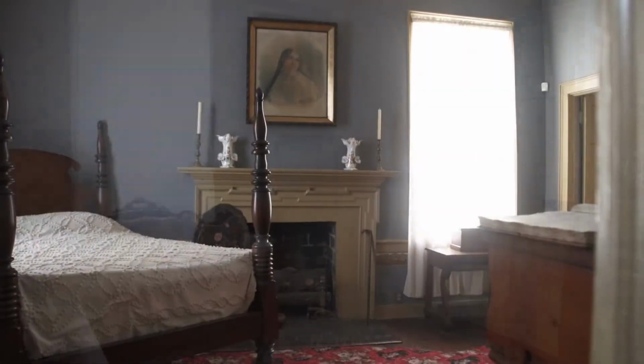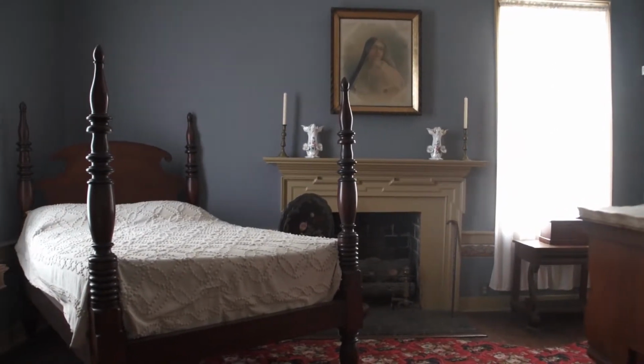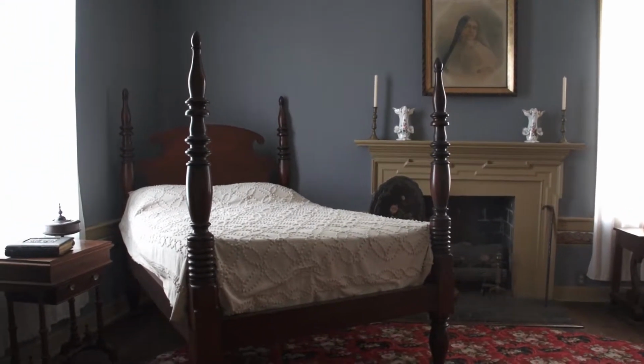Mr. McGinty added on the 2nd floor of the house pretty early on, we believe, to accommodate boarders, so another source of income for him. And then after the girls got a little bit older, they needed another bedroom for them, so they added on to the back of the house.